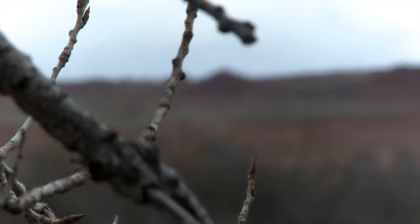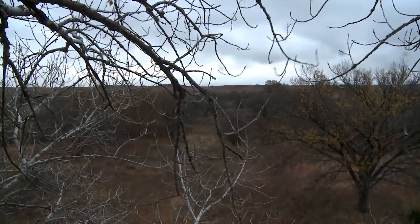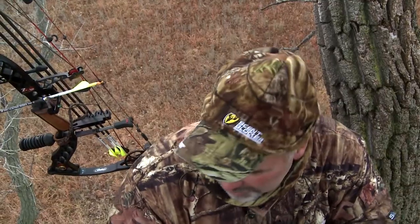So it's still early afternoon. We've got about 4 hours till dark. We're pretty excited. We're first day here. We're looking forward to this hunt all year. Let's see what happens.